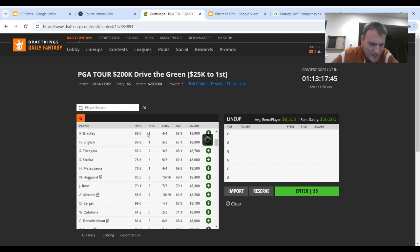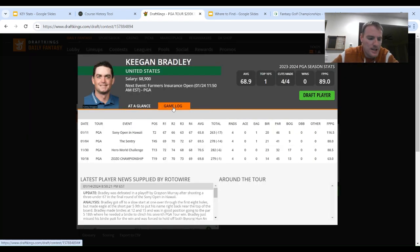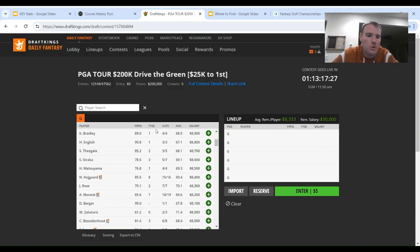Well, Keegan Bradley is in the 8K range, and he has a runner up here, as well as 2 other top 5s at this course. He is a really good total driver of the golf ball. He drives it pretty far, drives it pretty straight. And that was shown with his T2 at the Sony Open. And so I think Keegan's in a pretty good spot at a course he knows well.